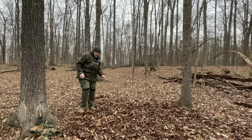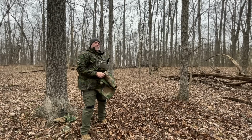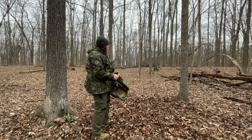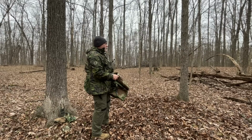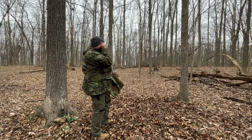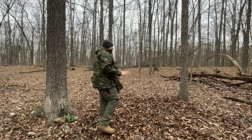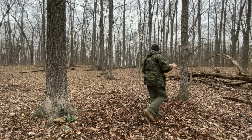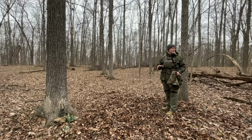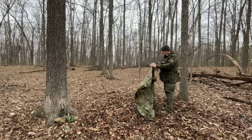So now I can get my tarp out. I usually run A-frames when I'm camping out, because that gives me shelter on both sides. It provides the most shelter from rain and weather. It helps contain heat pretty well. But for this situation, I think I'm gonna do something a little bit different and do just more of a lean-to style.